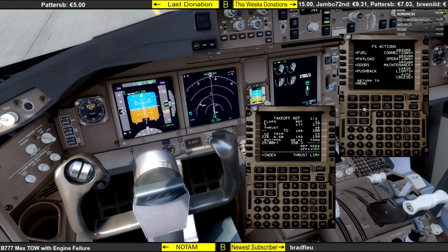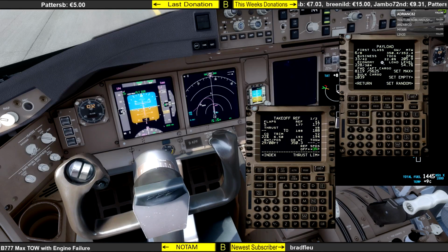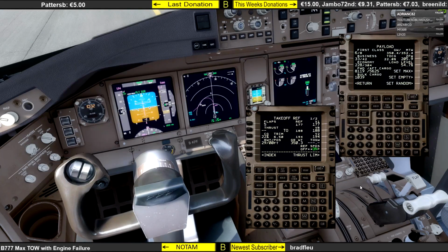We enter the weights. So payload, and the load level 54.7%. So we have fuel 144,000 kilograms for the trip to Hong Kong. I planned. I'm not going to fly there because it's going to take about 10.5 hours. We'll be here until tomorrow morning.